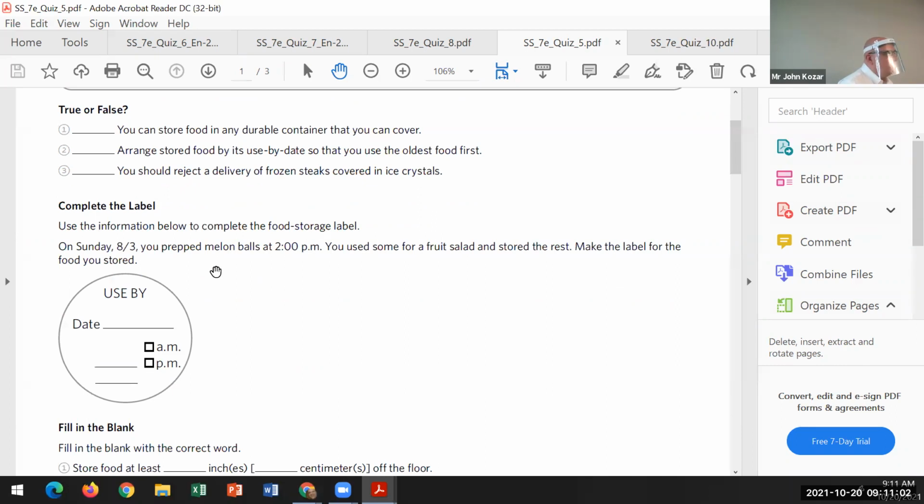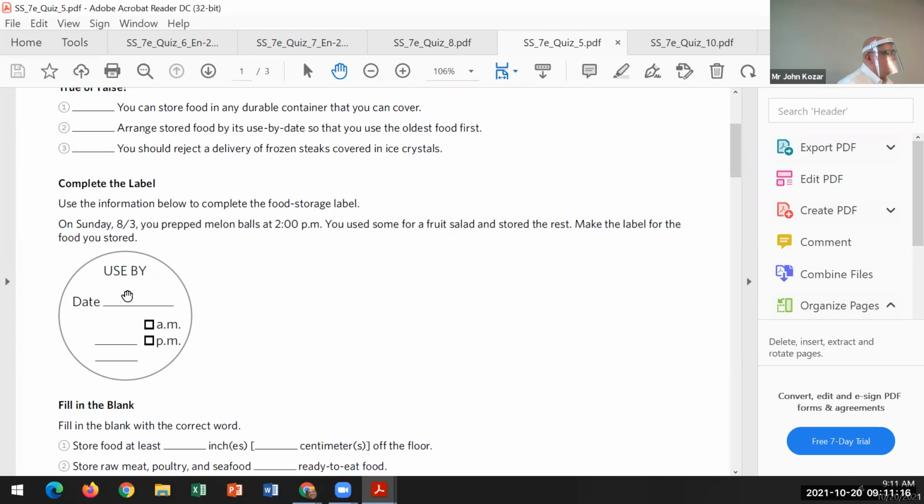Okay, so we're going to fill out this food label. On Sunday, August 3rd, you prepped melon balls at 2 o'clock. Use some for a fruit salad and store the rest. Write out the label for the food that you stored. So what is the use by date? August 9th. Okay. So you have August 9th in here. You would write in 2:00 p.m. And then at the bottom, you would actually put in the words melon balls.